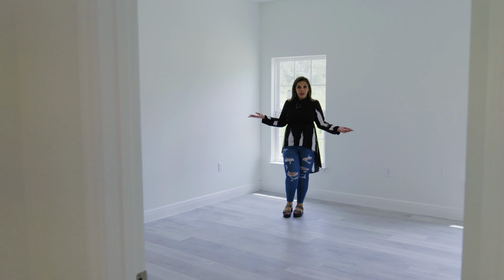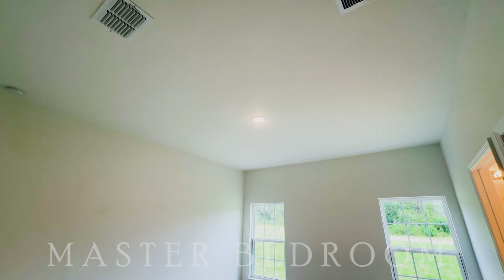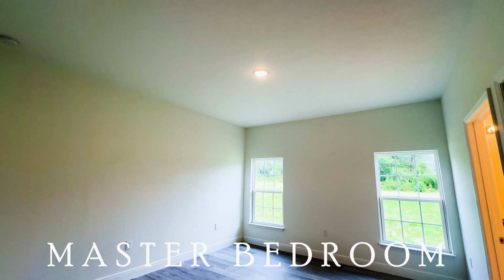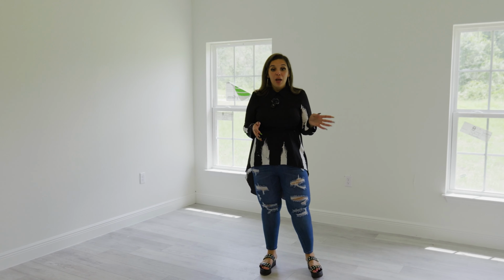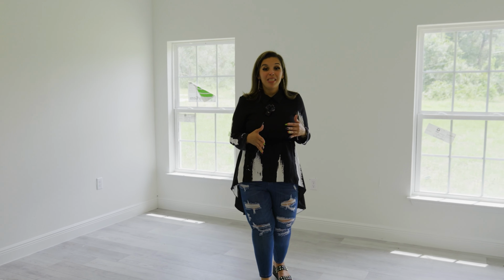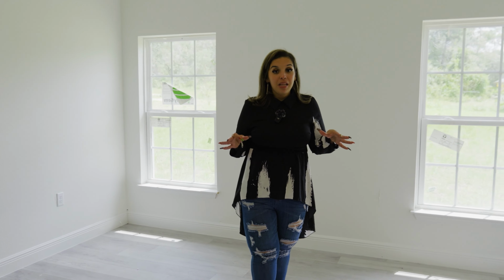Welcome to your master bedroom. So the master bedroom is facing the side of the house, exactly just like the rest of the floor, the gray luxury vinyl planking. We have a walk-in closet, and we do have a master bathroom with a step-in shower. Now just remember that this house is not 100% completed, so bear with me. Let's go check out the master bathroom.